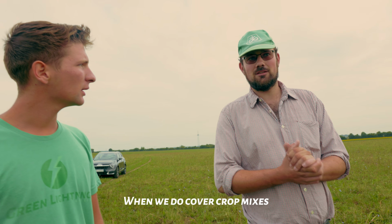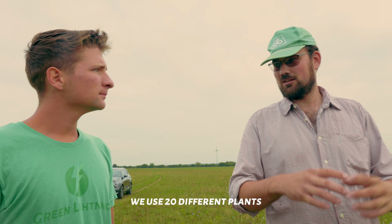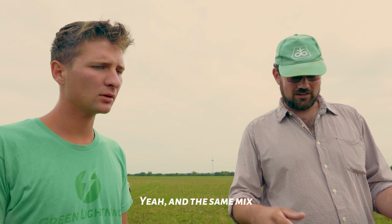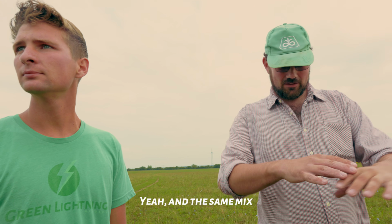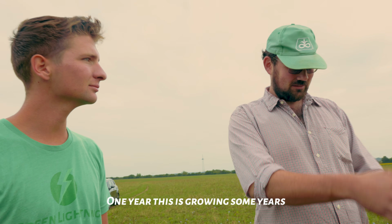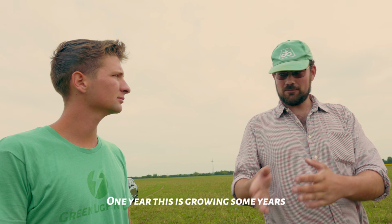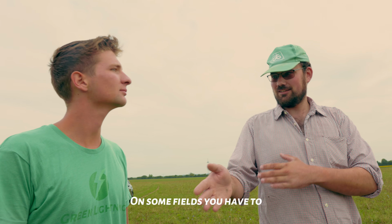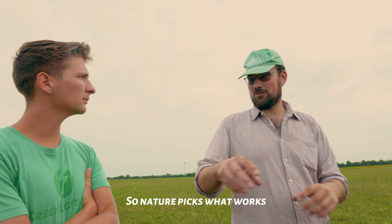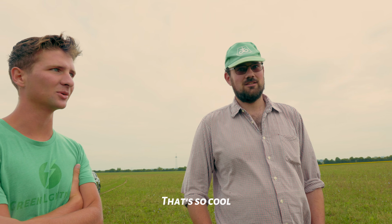We drill cover crop mixes, we use 20 different plant varieties. Yeah. And the same mix every year looks different. One year this is growing, some year this. On some fields you have a lot of diversity, so nature picks what works best at this time, at this place. Right. Yeah. Interesting. That's so cool.